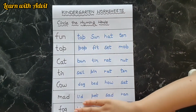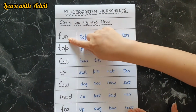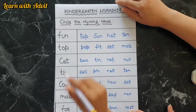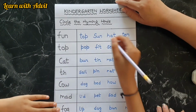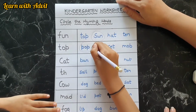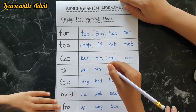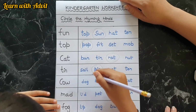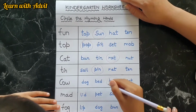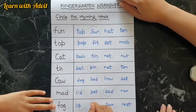So, what we have to do in this sheet? Here are some rhyming words where we have to circle the rhyming word of the given word. Come on, do. The rhyming word for fun is sun. The rhyming word for top is pop. The rhyming word for cat is rat. The rhyming word for tin is pin. The rhyming word for cow is how. The rhyming word for mad is sad. The rhyming word for fog is dog.